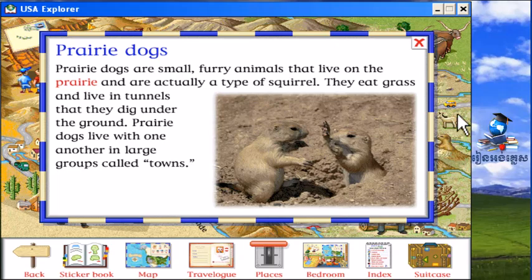Prairie dogs. Prairie dogs are small furry animals that live on the prairie and are actually a type of squirrel. They eat grass and live in tunnels that they dig under the ground. Prairie dogs live with one another in large groups called towns.